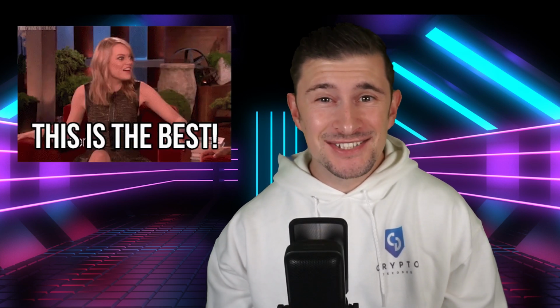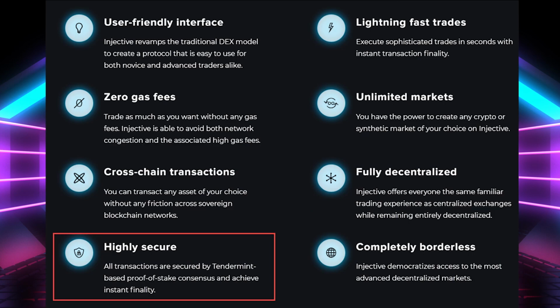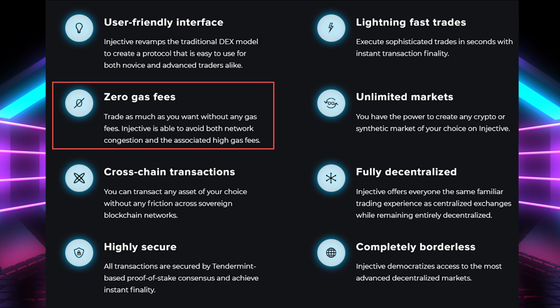Okay, so how does Injective compare to what's out there today? Well, I don't want to hype this up too much and be too much of a shill, but Injective kind of does it all. Built on the Cosmos SDK, all transactions are secured by a Tendermint-based proof-of-stake consensus mechanism and achieve instant transaction finality. There are zero gas fees, there are only tiny maker and taker fees.